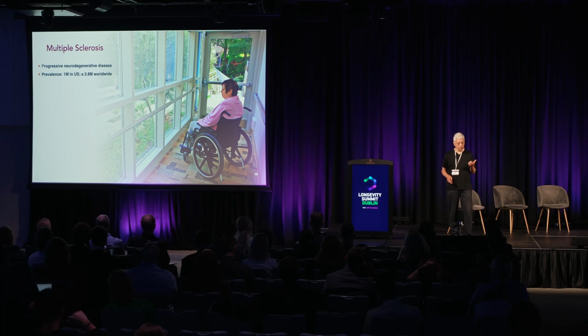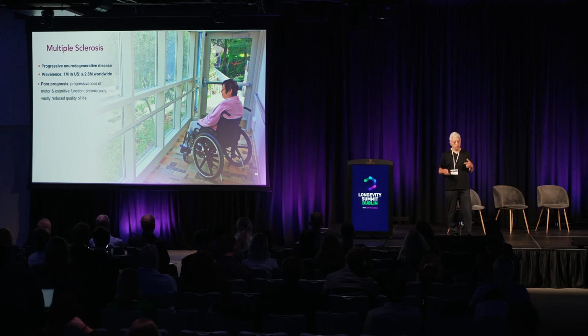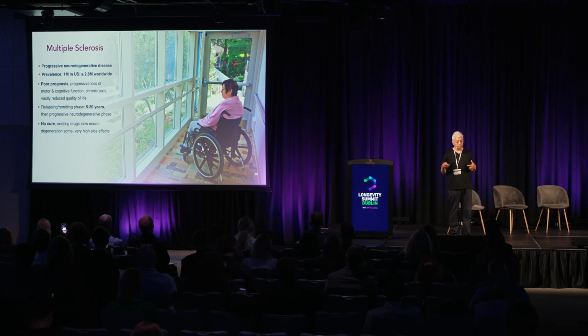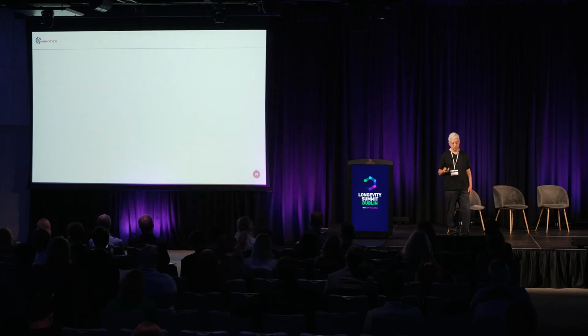So MS is progressive. It hits 1 million patients a year in the US or 2.8 million worldwide. Poor prognosis, loss of motor and cognitive function, very serious pain, low quality of life. There's a relapsing, remitting phase that lasts 5 to 20 years, followed by a progressive neurodegenerative phase. There's no cure. Existing drugs slow it, but they don't cure it, and there's a very high side effect burden. And it's a huge commercial opportunity because of the unmet need.